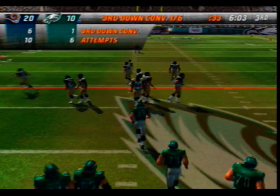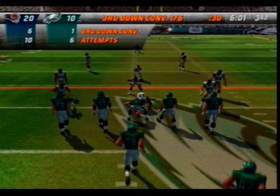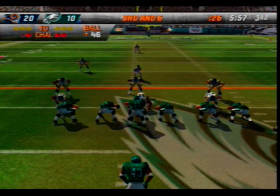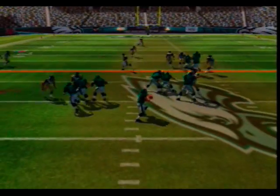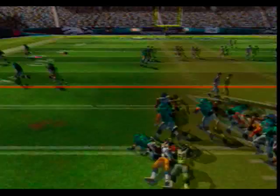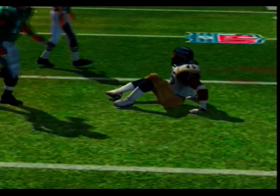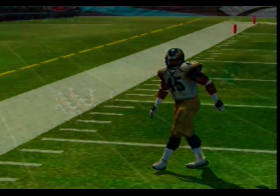On third down, they have to reach the 41 to convert. This team has to start converting on third down if they're going to be successful. With the pass, and it's complete. Nickerson is there for the tackle at the 29. Good throw, good catch to move the chains.